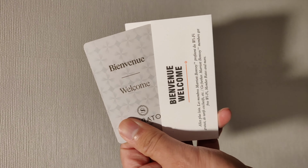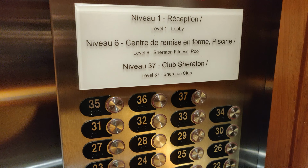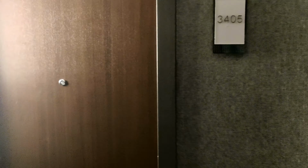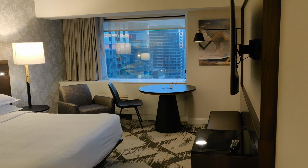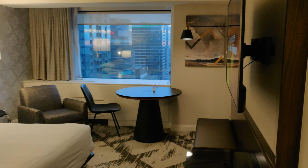Today, we are staying on the 34th floor in a traditional king bed guest room. I'd much prefer these higher floors because most of the time, it is quieter. The room that I stay in is of average size, with the regular layout of the bathroom next to the door. Let's check out a few things.